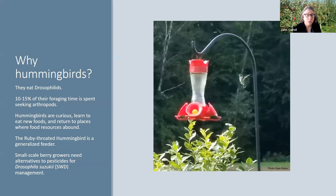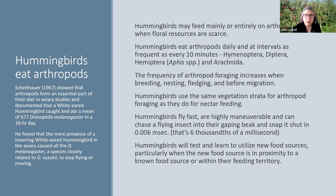Why hummingbirds? Well, they eat Drosophilids. 10 to 15% of their foraging time is spent seeking arthropods. Hummingbirds are curious. They learn to eat new foods and return to places where food resources abound. The ruby-throated hummingbird is a generalized feeder. Small-scale berry growers in New York State and in the Northeast need alternatives to pesticides for D. suzukii management. So let's learn a little bit more about how and why hummingbirds eat arthropods.